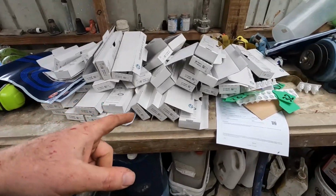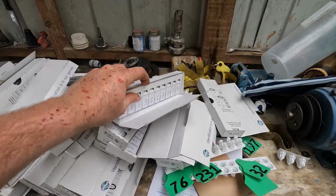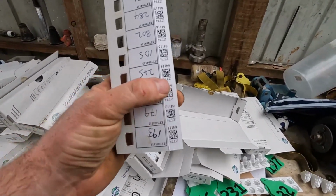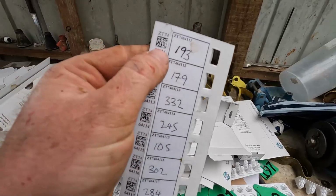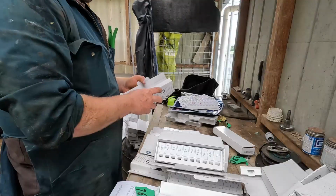Those are all the sample boxes. I think what needs to happen now is that you just need to send these away. Just that, so it's got the barcode on there which matches the sample and then the cow number.